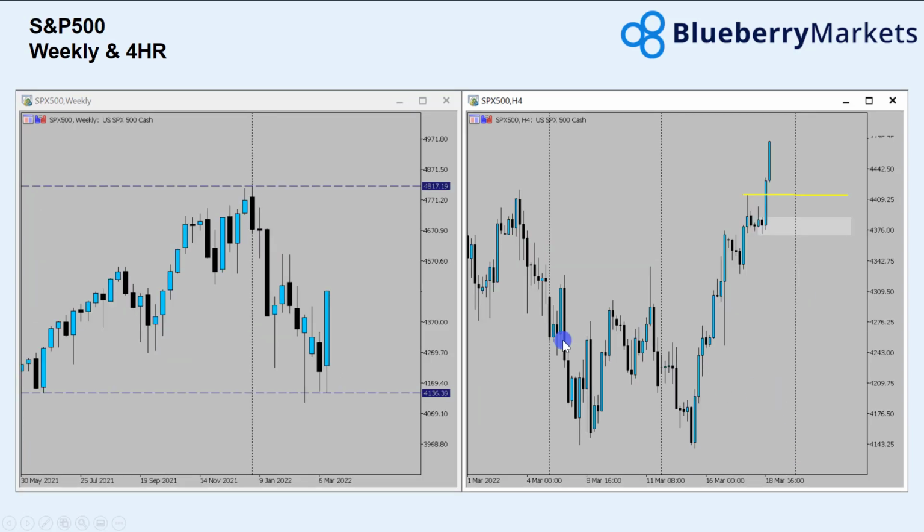Finally then, the S&P 500, the US stock market bounced and rebounded quite aggressively last week. We've seen quite a bullish close here on the weekly time frame. This is after the Federal Reserve hiked interest rates and talked of further rate hikes to come. So this could be the start of a pushback to the all-time highs.